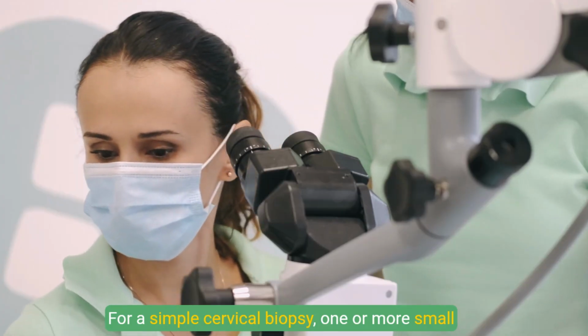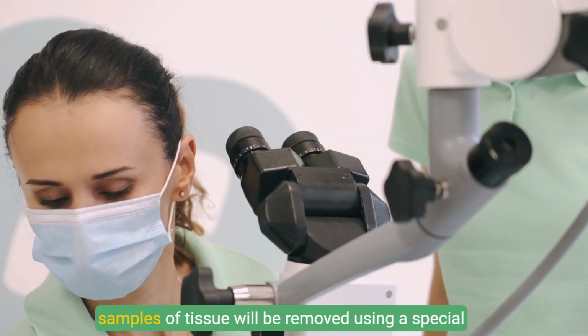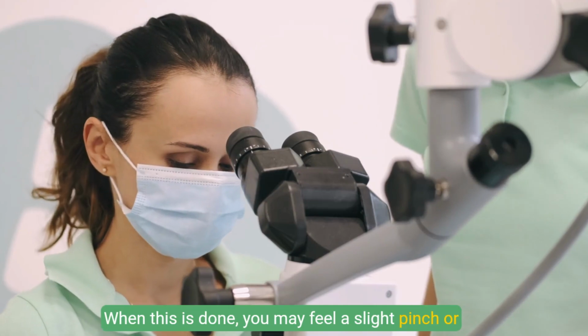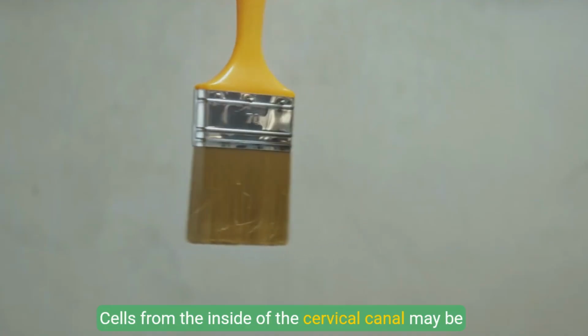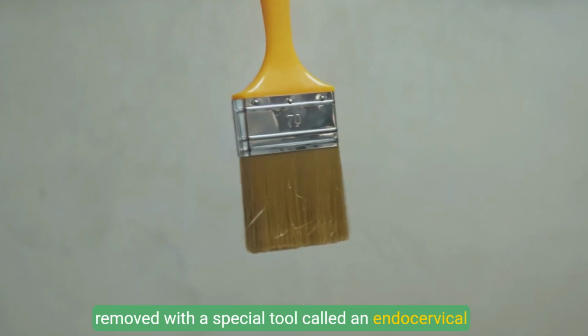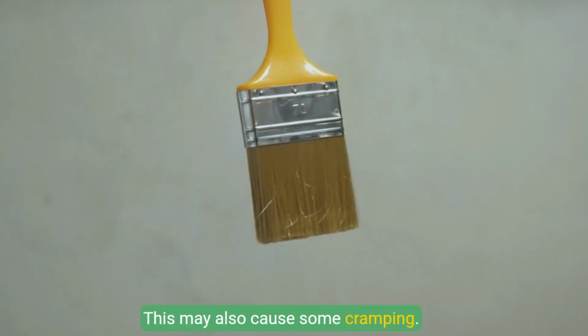For a simple cervical biopsy, one or more small samples of tissue will be removed using a special type of forceps. When this is done, you may feel a slight pinch or cramp. Cells from the inside of the cervical canal may be removed with a special tool called an endocervical curette or an endocervical brush. This may also cause some cramping.